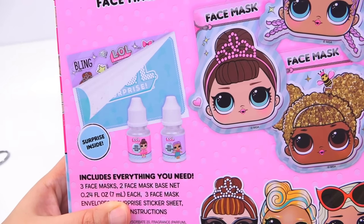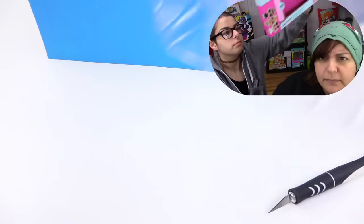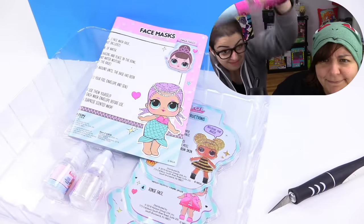And it does say that it also includes a surprise, but from the surprise, it just looks like stickers. I guess we'll see. Alright, time to see what's inside. That's it?